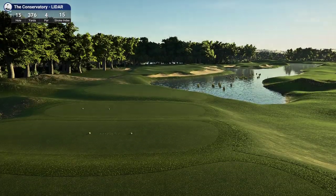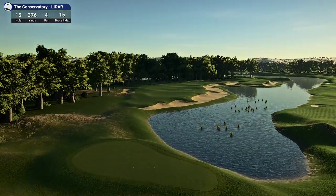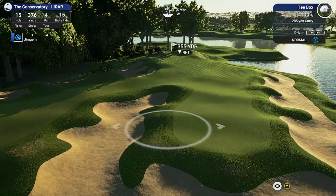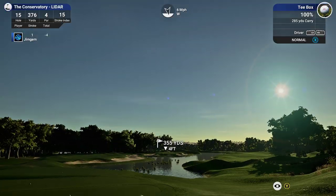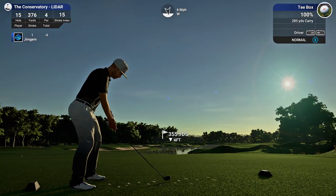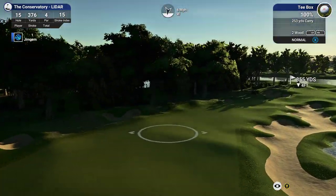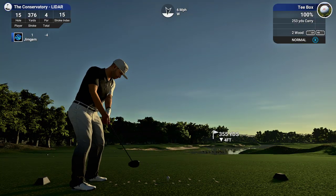Hole 15, 376 yards, par 4, stroke index 15. Okay, looks like we're cutting over the top of the water here again. We'll be on 1 iron, 2 wood, driver. Could make it down to there, possibly. But with that wind, I think we're going to have to go to the left here. Let's drop it down. Yeah, I'll drop it down to the 2 wood here.